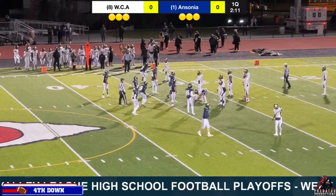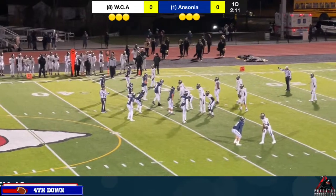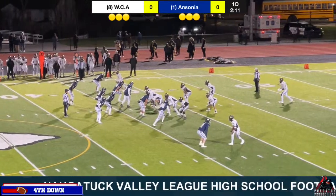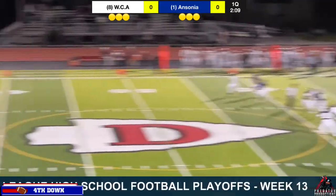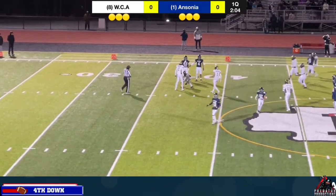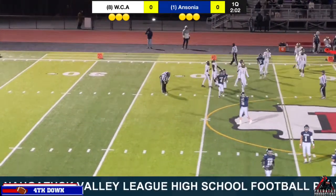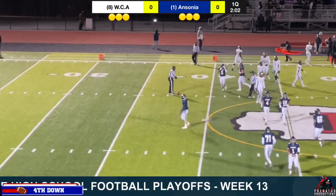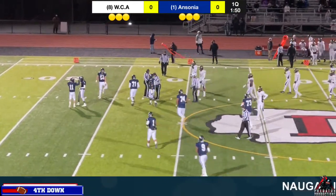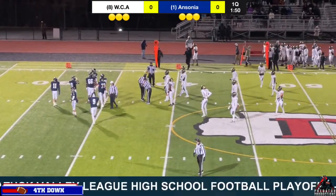Number 11, Dylan Rossi, getting ready to kick it away to Romeo Charles. Down at the 38-yard line. Chargers will start their drive there, first and 10.